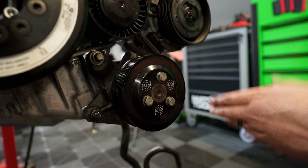Wow, so pretty. We have black and white, and then we have crap all around.